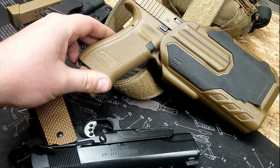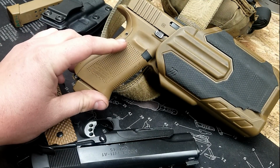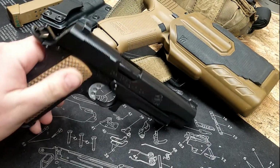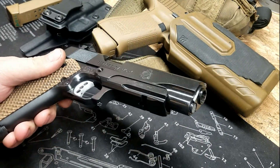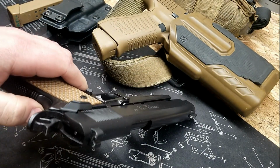So if I can score some 9mm, then I'll start jumping to the 19X again at work, but mainly 45 ACP, a little bit easier. Still tough, but easier to find. So my 1911 has really stepped in a lot of the time.